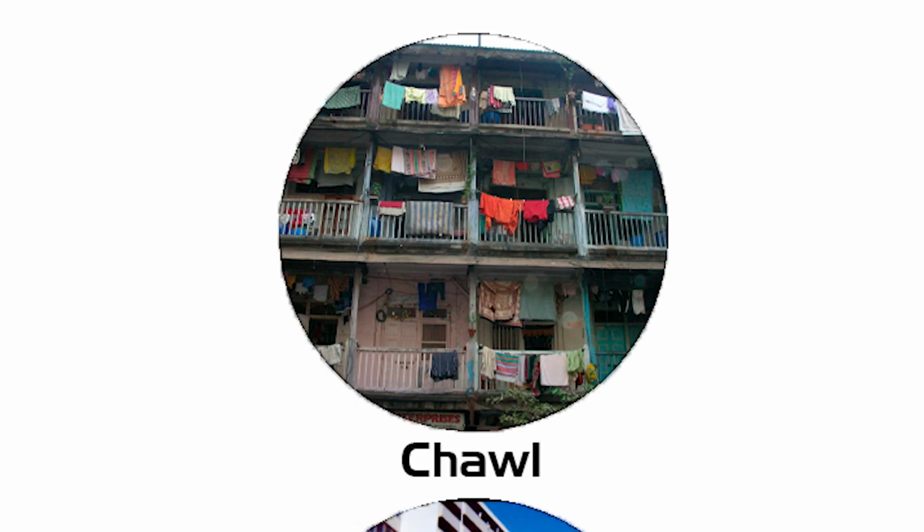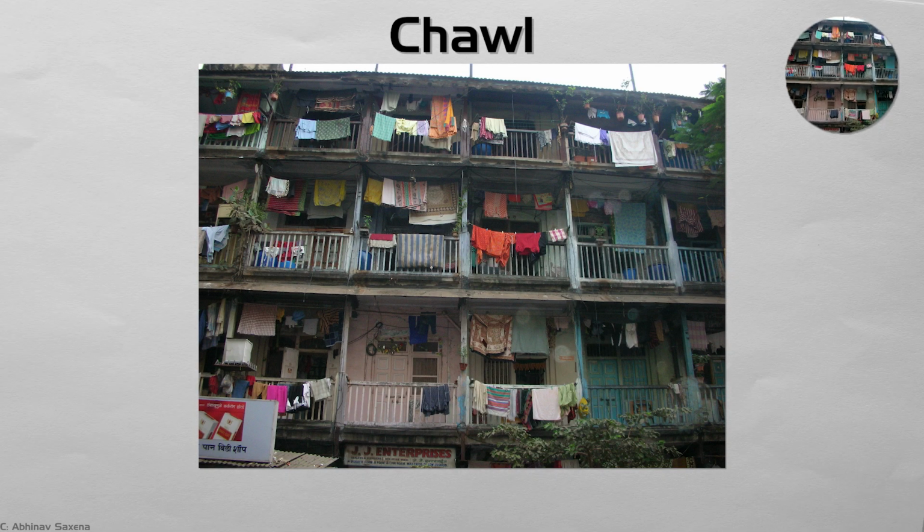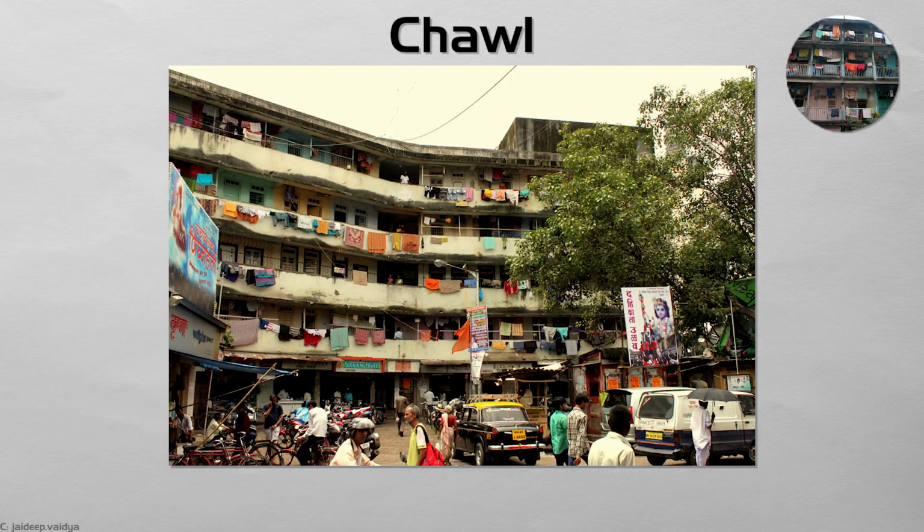Chawl. Built by mill owners, a chawl is a 4-story brick or stone block with a long veranda on each floor. One-room units open onto the shared gallery. Toilets and water taps sit at the ends. Life spills onto the veranda for cooking and festivals, creating dense social networks at up to 1,500 people per hectare. Redevelopment debates pit heritage and affordability against new high-rise projects.